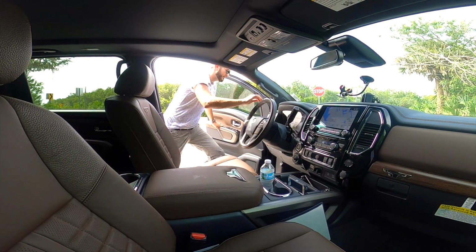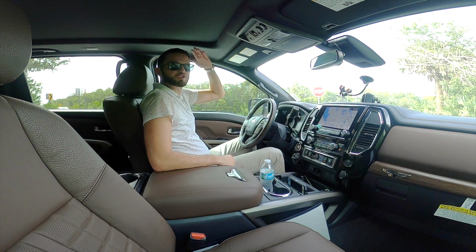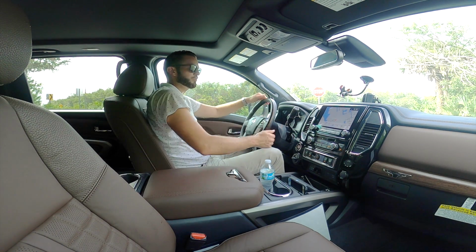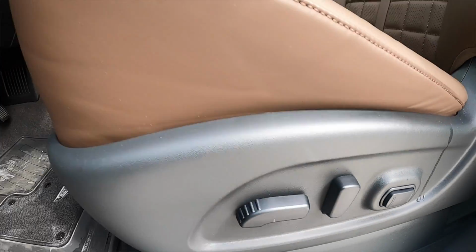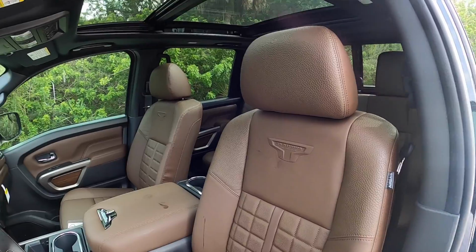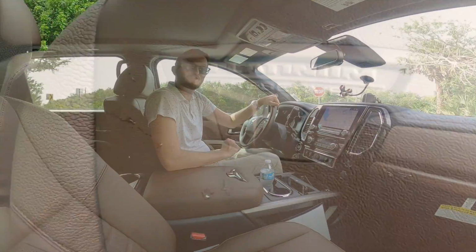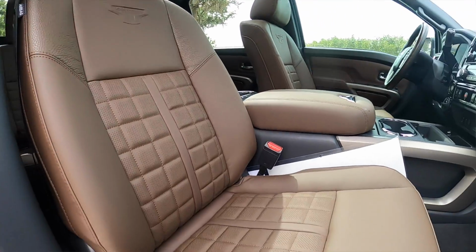Entering inside the Nissan Titan Platinum Reserve. Easy with the running boards, 41 inches of headroom, 40.4 inches of legroom, premium leather with the Platinum Reserve badging for your seats. They're brown. You're going to have stitch work, 10-way power adjustments for the driver, 4-way for the passenger, heated and cooled.